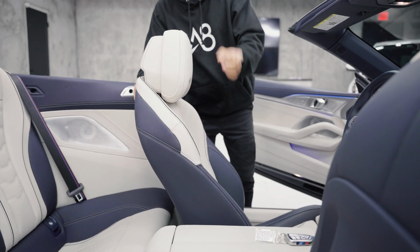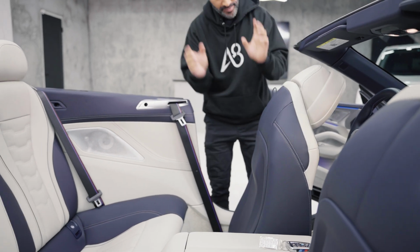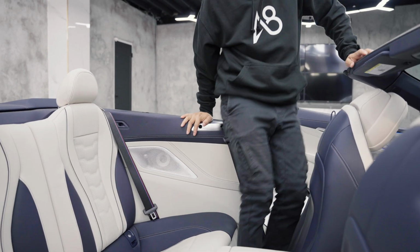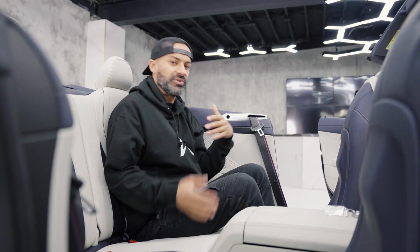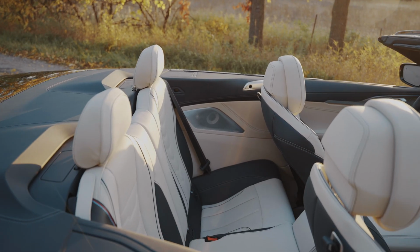Now, as I jump in the back seat, I will let you guys know that this color palette is part of BMW's individual program. I pull this little beautiful navy blue buckle up, and then I jump on in. So how much room do I have? Now, everybody will tell you that these back seats are very small. Even though this car is 191 inches in length, the space inside is more of a compact car.